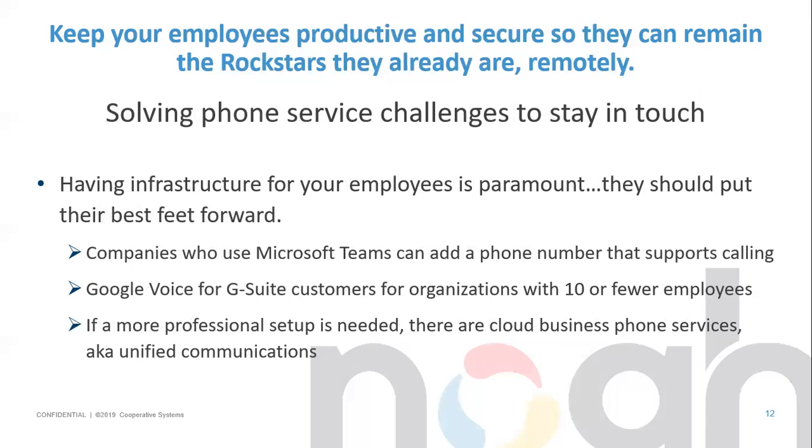Next is solving phone service challenges and staying in touch with their colleagues and vendors and customers and whom you do business with day in and day out. So having a good infrastructure in place for your employees is certainly paramount, and they should be putting their best foot forward. Companies who use Microsoft Teams can certainly add a phone number that supports calling, so that's one option. Just like the Microsoft version, we have the Google-like offering for that, which is Google Voice, and G Suite customers for organizations with 10 or fewer employees.